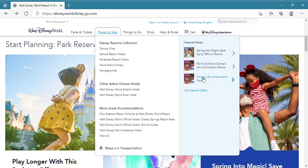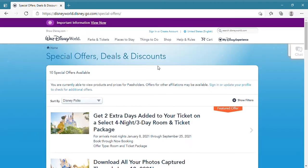Then to the right, you're going to see the special offers link, as well as some featured items that they have. We are going to actually start on the special offers link. This is where I like to start when I'm planning my Disney World trips, because you know the deals that you're going to be able to get, and that kind of plays into how many days you're going, where you're going to stay, and it's just a good tool to keep your eye on.